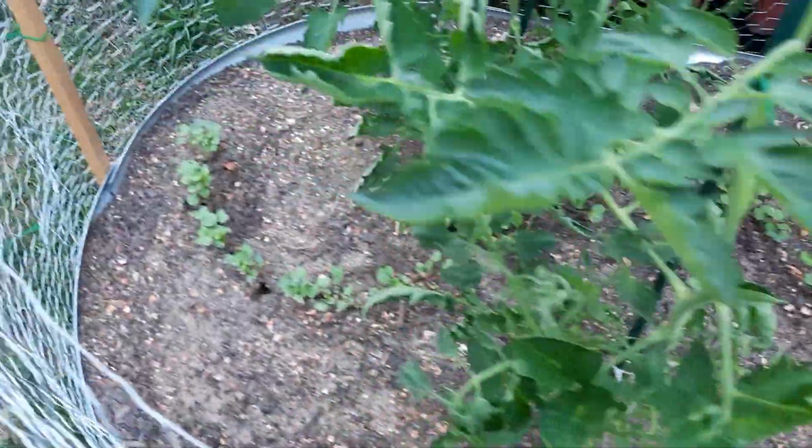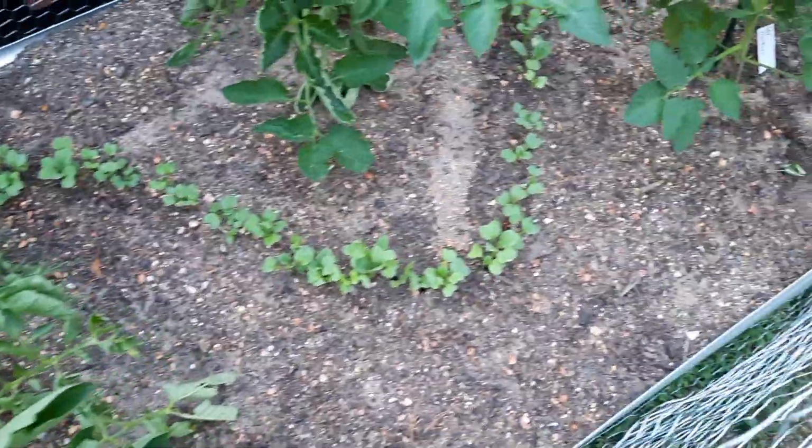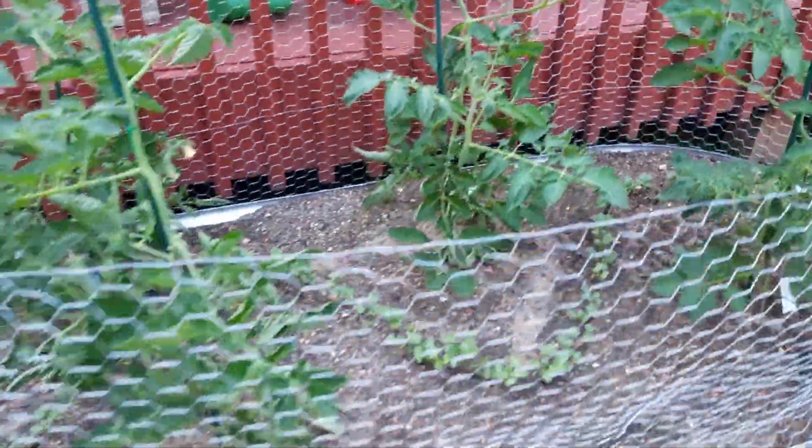Now, a couple other neat things, and you can see this little pattern that I have here, is I planted radishes, and I just thinned them out yesterday amongst the tomatoes. The neat thing about the radishes is that they grow quickly, in about 28 to 35 days, and they don't compete for the same nutrients that the potatoes want.